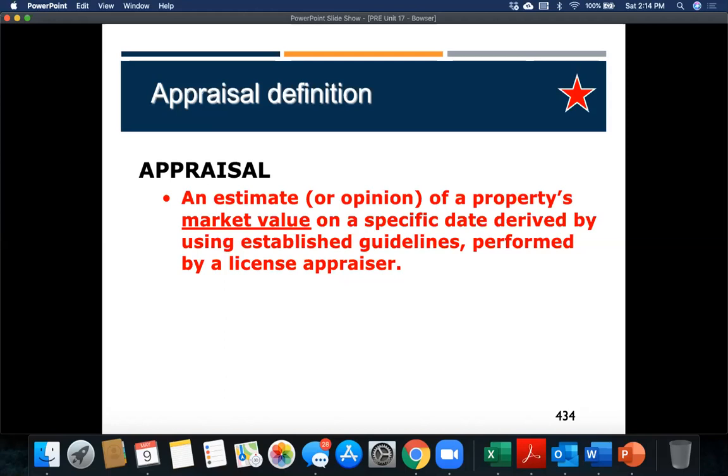Key thing about this: if I had my little laser pointer and pointed to it, you can't see it, right? Because it's not an online laser pointer. The key is that the appraisal is good for the date that it's submitted. So the appraisal is good for 1 day.